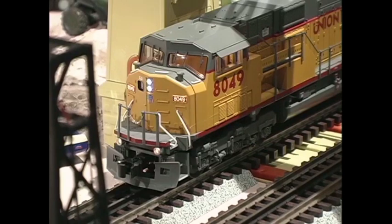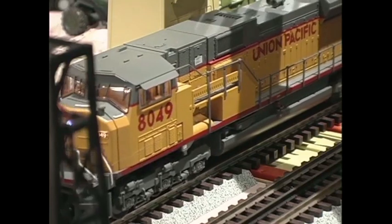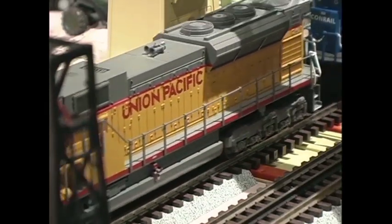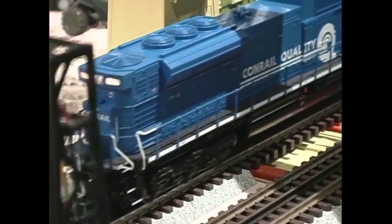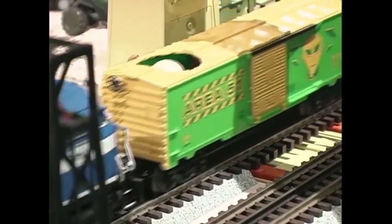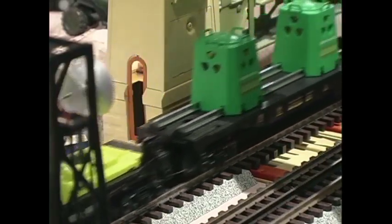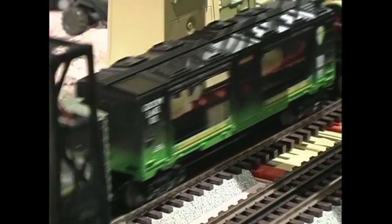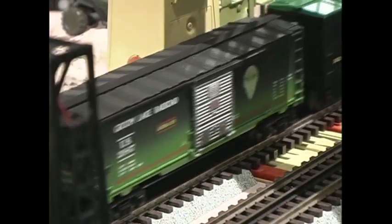On the inner loop on the layout, running over the mountain and through it, is a Lionel LionMaster SD90 MAC Union Pacific coupled to a Lionel LionMaster SD80 MAC non-powered unit. The set of cars behind it are the relatively new Alien Area 51 cars that I've collected. And then on the rear are a few extra military and space cars.